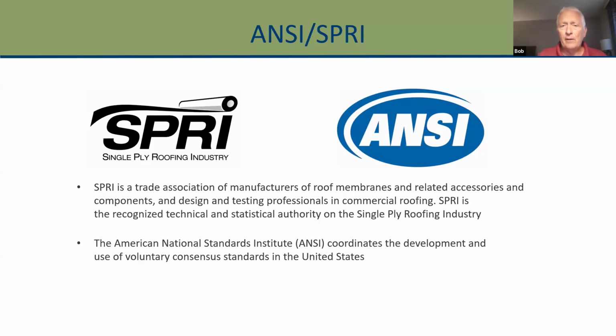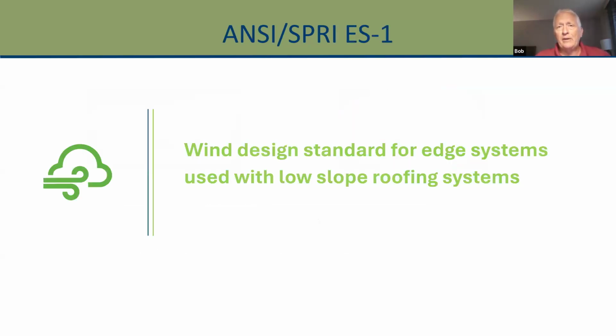They do not just develop those standards in a vacuum. When they create the standards, they send them out to the industry and canvass, and anybody in the industry who wants to can make comments on it. And if they disagree with the standard, you go back and forth until you get a consensus-based standard. And that's what ANSI does. The American National Standards Institute just oversees the standard development to make sure that when you're done with the standard, it's consensus-based and everybody in the industry says, okay, this isn't just what SPRI thinks, we all agree with it. So the first standard, ANSI/SPRI ES-1, was the first wind design standard for edge systems used with low slope roofing.